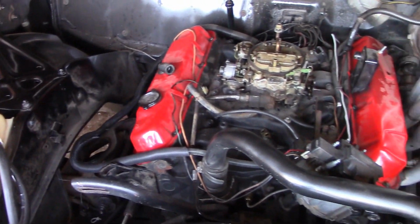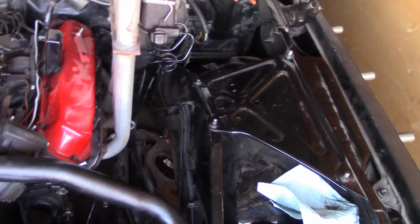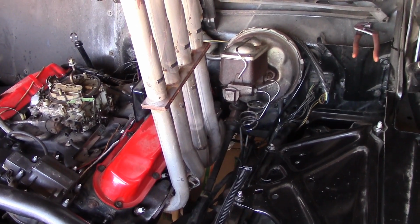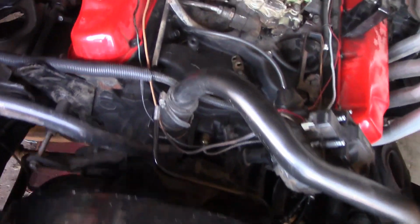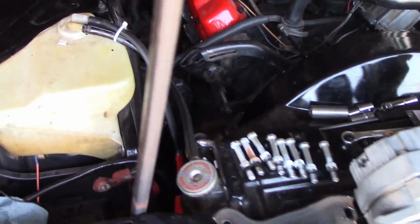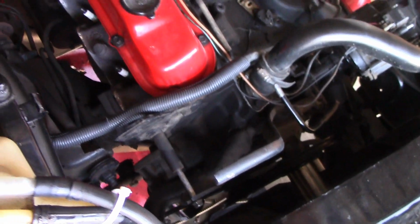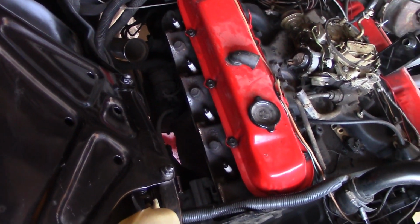This all has to be replaced. Two bolts are left to hold on those headers, so it won't be much to take that off. I couldn't really tell you the story on them spark plugs. They could have been factory to the motor. I don't remember putting them in. I have no knowledge of those things, so we're going to take them out and inspect them to figure out what this motor's thinking.